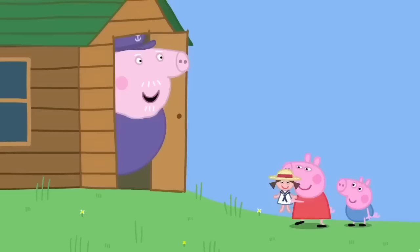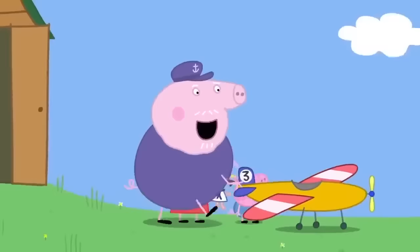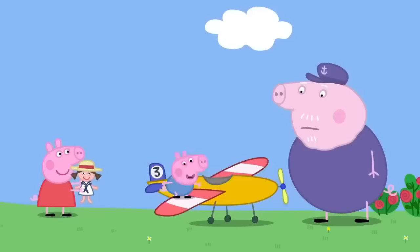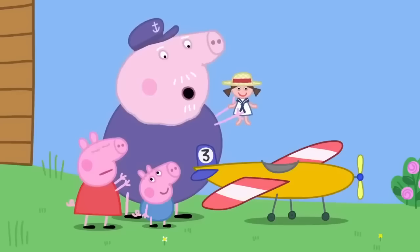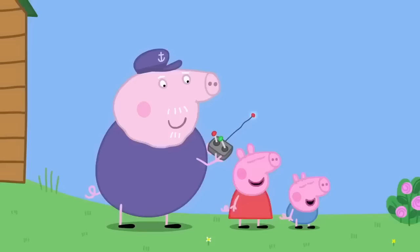Right, now I can show you what I've been working on. This is Mark 3. Wow! Yes, it's bigger and better. It even has a place for a pilot to sit. We can put George in it. No, I think that might be a bit dangerous. Aww. Maybe Dolly would like to be the pilot. But Granny said I should look after Dolly. Dolly will be fine. Okay. Let's see what it can do.